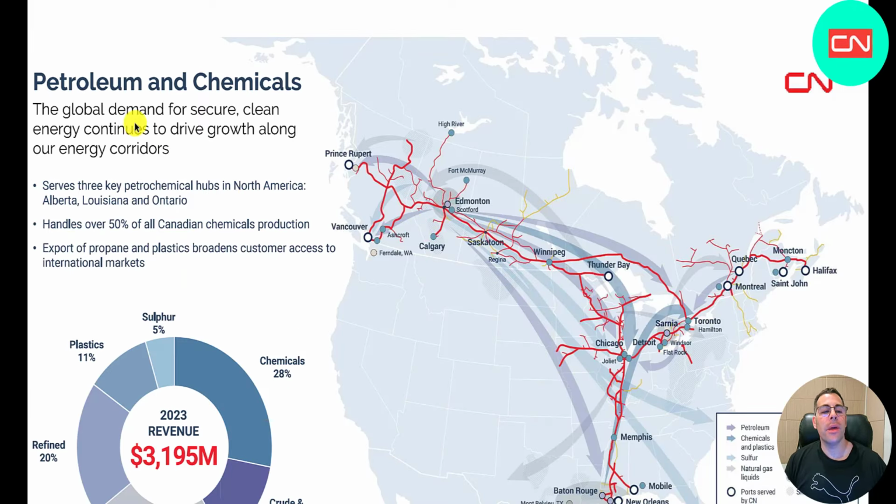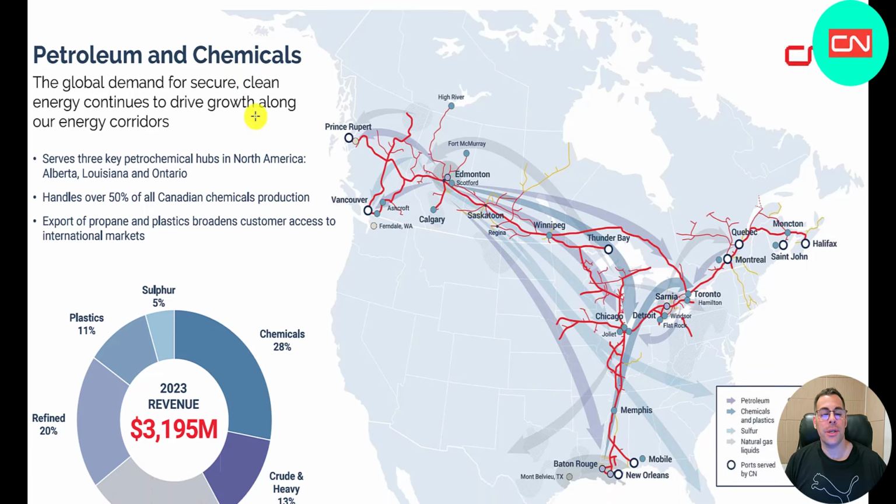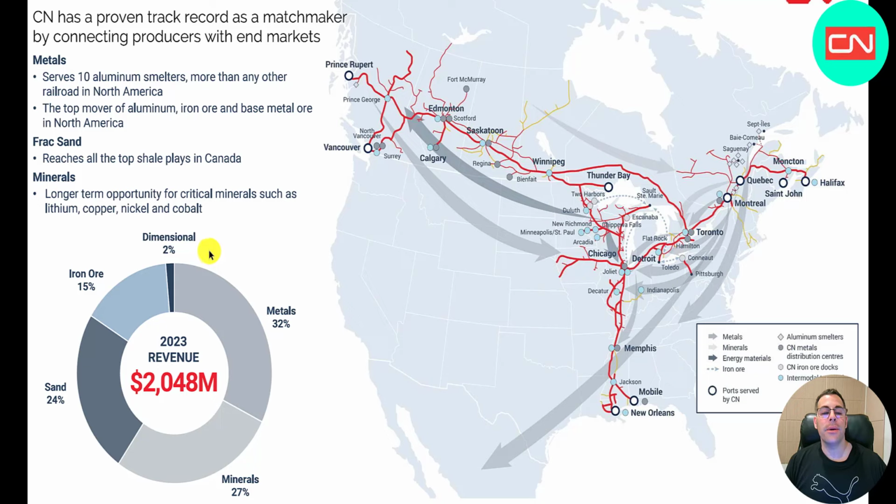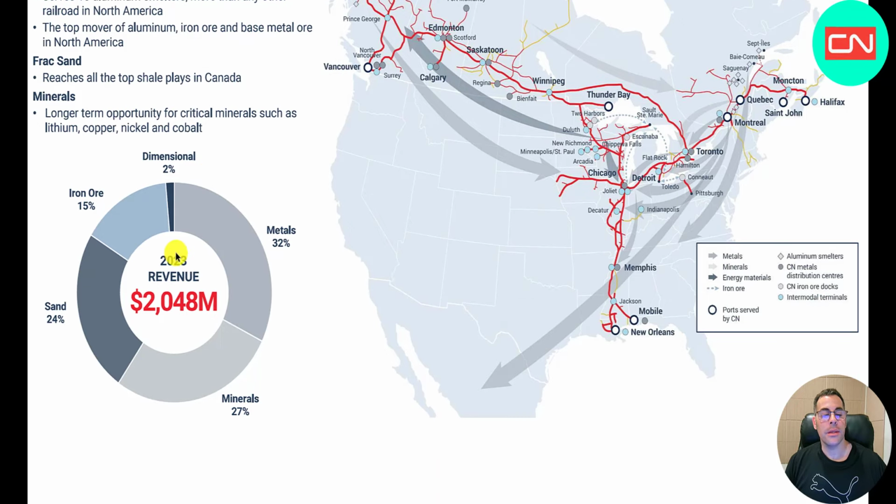Here's a breakdown of their petroleum and chemicals division. 3.2 billion of revenue. The biggest is chemicals, 28%. Then natural gas liquids, NGL, 23%. Crude and heavy, 13%. Refined, 20%. Plastics and sulfur. Here's a breakdown of metals and minerals. 2 billion of revenue. This is for all of 2023. Metals, 32%. Minerals, 27%. Then you have sand, iron ore, and dimensional.